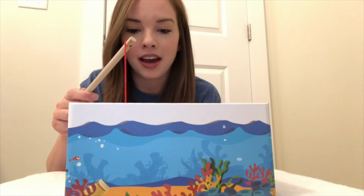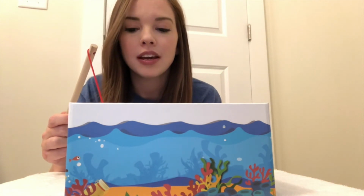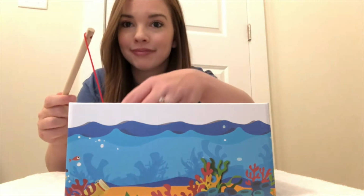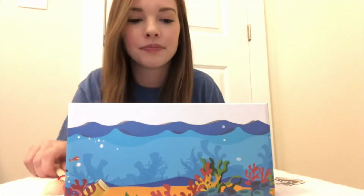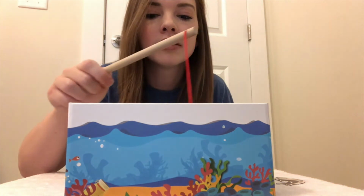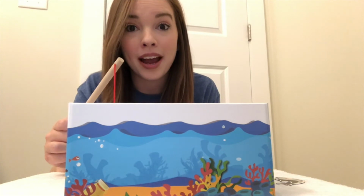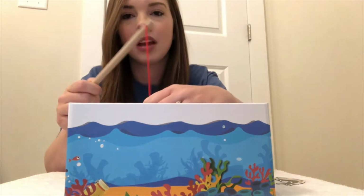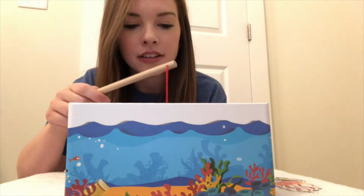Ooh, I caught something that has many sharp teeth. It eats fish, and many people are scared of it. What did I catch? I caught a shark. Sharks have many rows of sharp teeth. Let's see, what else can I find? Ooh, I caught something that has tentacles and a round jelly-like body. What did I catch? I caught a jellyfish.